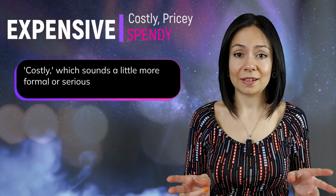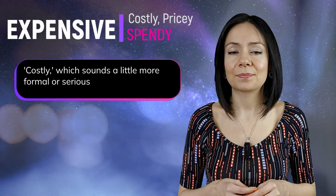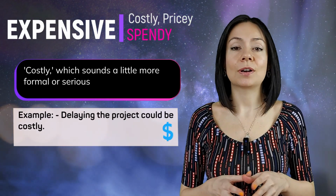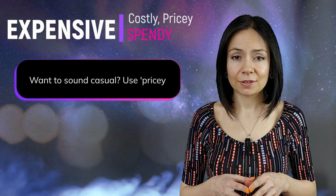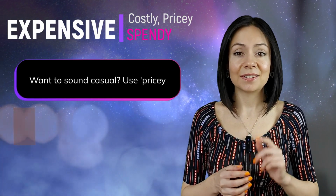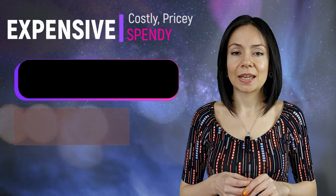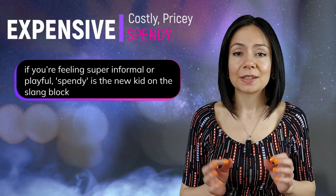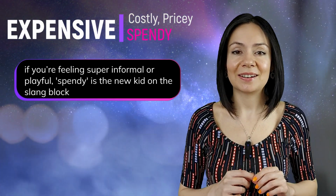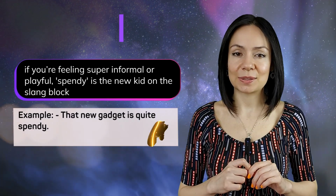Then there is costly, which sounds a little more formal or serious. Delaying the project could be costly. Want to sound casual? Use pricey. Dining at the restaurant is a bit pricey. And if you're feeling super informal or playful, spendy is the new kid on the slang block. That new gadget is quite spendy.